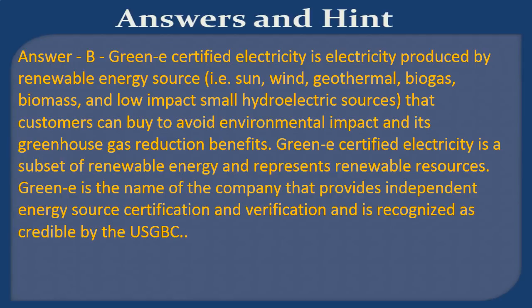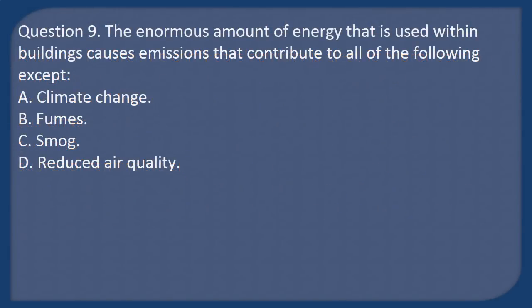Answer: B. Green-e certified electricity is electricity produced by renewable energy sources, that is sun, wind, geothermal, biogas, biomass, and low-impact small hydroelectric sources, that customers can buy to avoid environmental impact and its greenhouse gas reduction benefits. Green-e certified electricity is a subset of renewable energy and represents renewable resources. Green-e is the name of the company that provides independent energy source certification and verification and is recognized as credible by the USGBC.